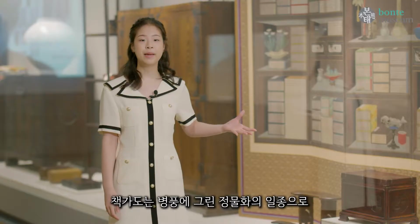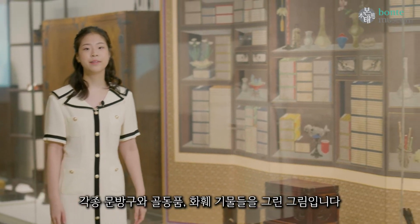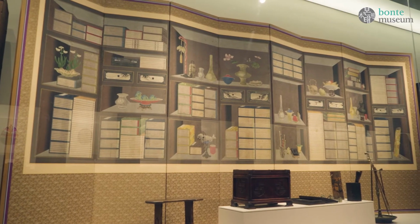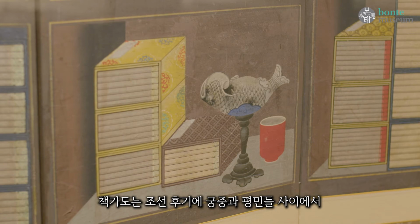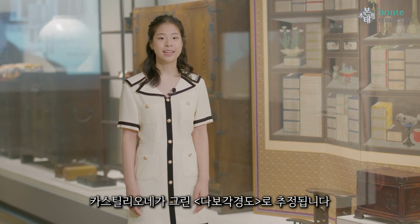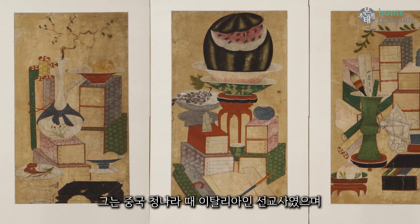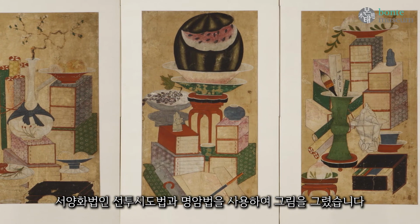Chekgado is a type of still life painting on folding screens which depict books, antiques, flowers, and other paraphernalia in a scholar's private study. In Joseon, Chekgado was very popular both in the royal court and among commoners. The origins of Chekgado can be found in the painting of Cabinet of Curiosities by Giuseppe Castiglione, who was a Jesuit brother and missionary in Qing, China. He painted his Cabinet of Curiosities using Western techniques such as linear perspective and shading.